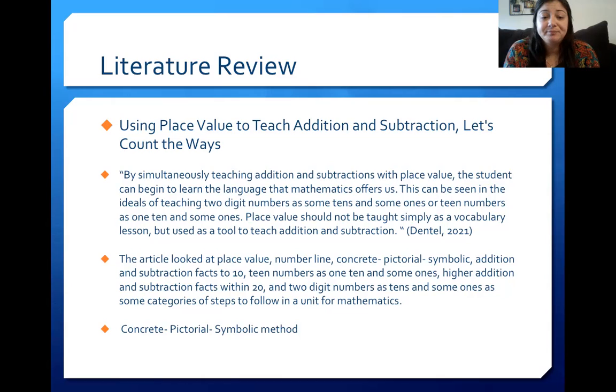And then in this article, it looked at place value, number line, concrete, pictorial, symbolic method, addition and subtraction facts to 10, teen numbers as 1, 10, and some ones, higher addition and subtraction facts within 20, and 2-digit numbers as tens and ones as some categories of steps that you could follow in a unit for mathematics. And then it did focus in on the concrete, pictorial, symbolic method, which is something that I worked on with Penelope. So I'm going to explain that.